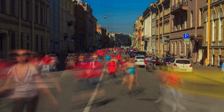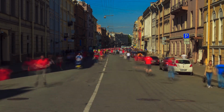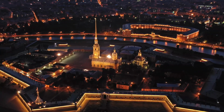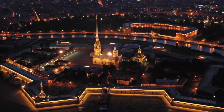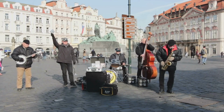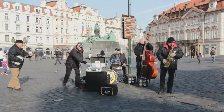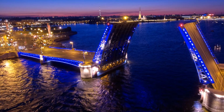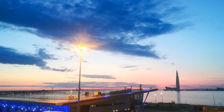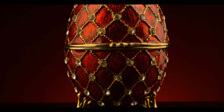Back on Nevsky Prospekt, the street is alive with people, shops, and cafes. As night falls, the avenue transforms, illuminated by the glow of streetlights and the vibrant energy of the city. Street musicians add to the lively atmosphere, making it a perfect place to experience the soul of St. Petersburg. Whether day or night, Nevsky Prospekt is a must-visit, offering a glimpse into the heart of this magnificent city.